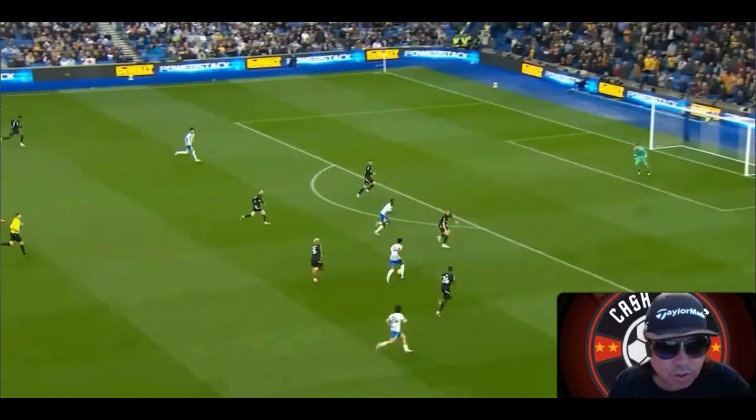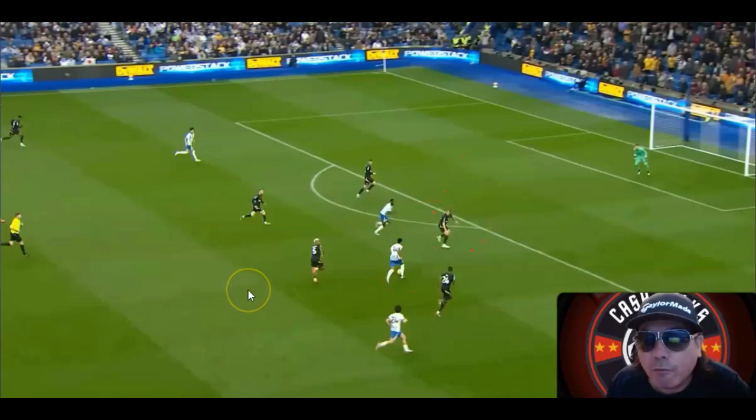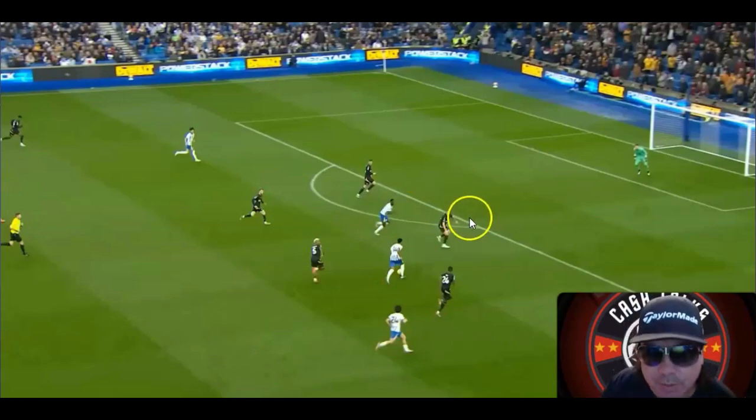Before we talk about the little simple ball in behind, I'm going to point this out again. Look. This guy is completely and utterly backing away, and at no point trying to make a challenge here. If he does try to make a challenge, there's a good chance he wins the football. So he makes it easy for them just because he keeps backing away. And this little pass here is played, boom, goes across there. Welbeck comes in and he makes this little finish.